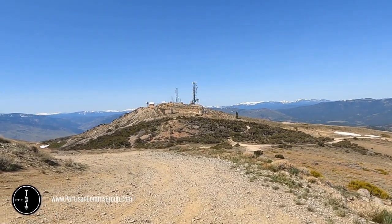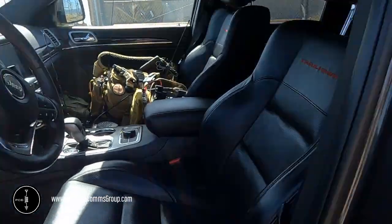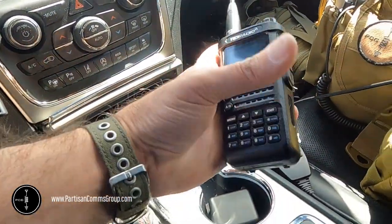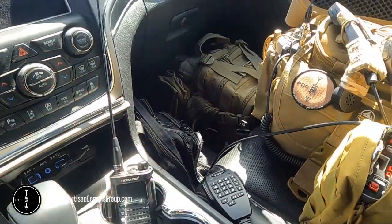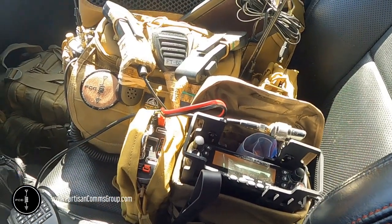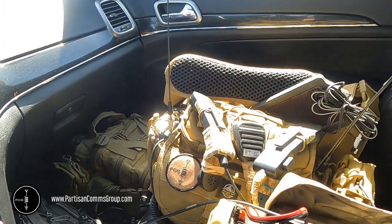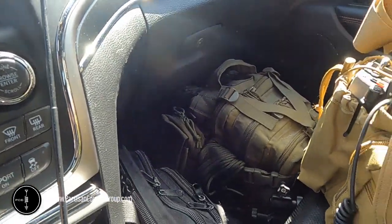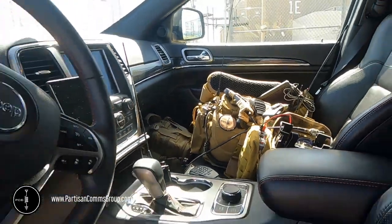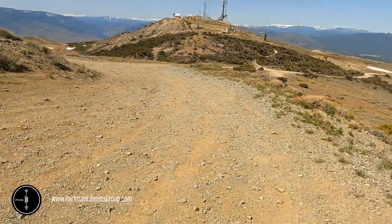I'll show you some of the gear I brought with me today. So I've got my H8 that I brought along. I've been messing with that quite a bit. And then I've got my TYT TH7800 man pack that I built. And I just have some extra radios with me in this bag that I usually carry with me. And I've got a hiking pack and then one more bag with just some lithium batteries just in case I need some extras. But I figured I'd bring a few things with me today just in case I needed some radios.